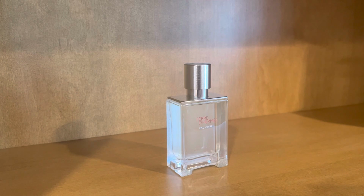The juniper berries that I was raving about before, unfortunately, do not pop out in this fragrance, which is very confusing and sad to me because, like I said, it's called Eau Givree. It's suggesting icy, cool freshness, and the juniper is not evident whatsoever, in my opinion. It might be lending a little bit of its quality to this fragrance without, you know, coming out and saying, I'm here. But I wish it would have done that a bit more because it's just such a beautiful note to have in a freshie.